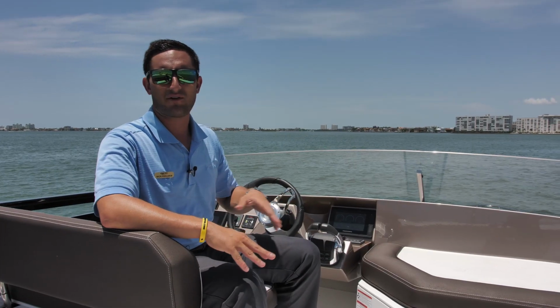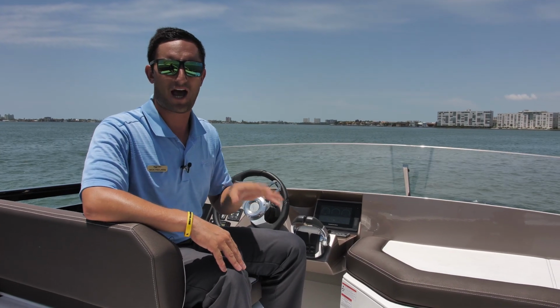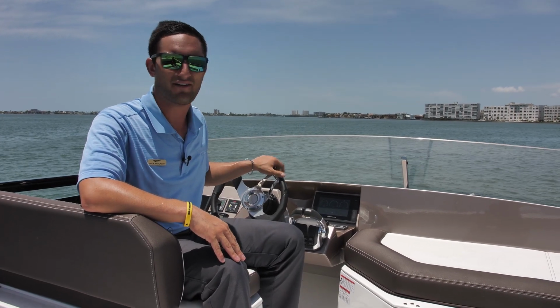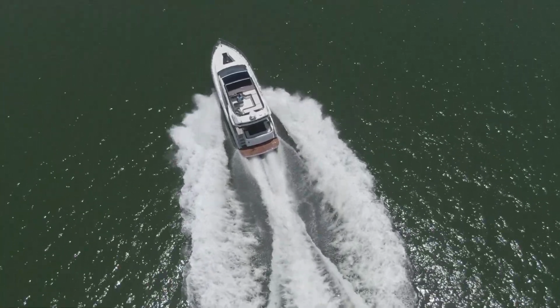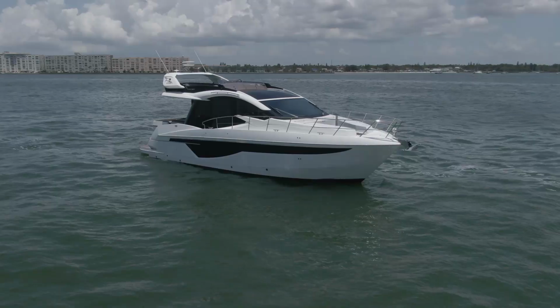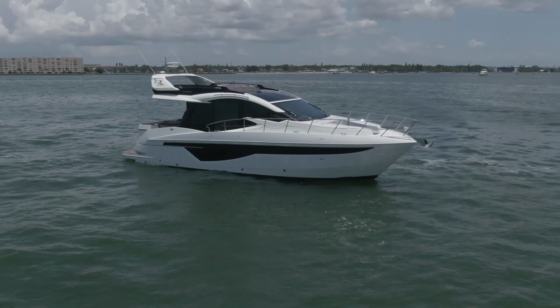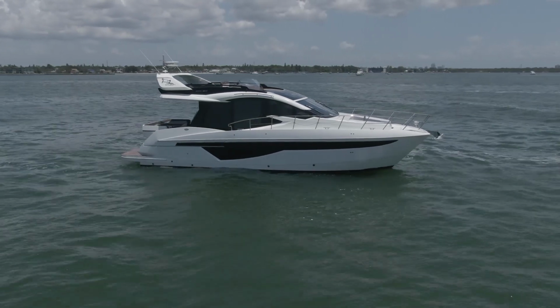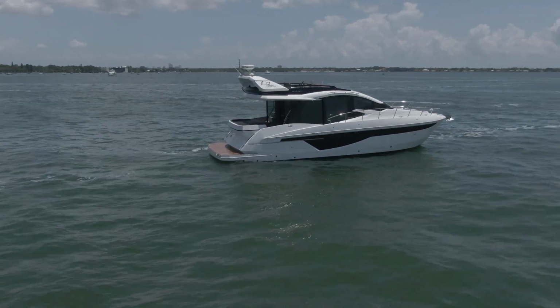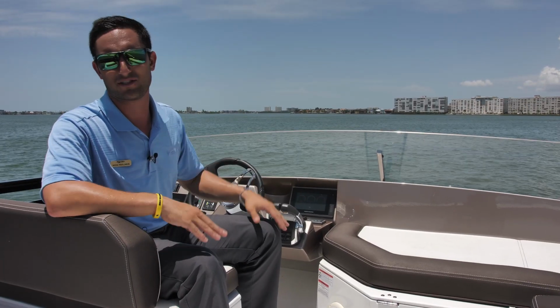Everybody talks about the countless transformations and features that happen down below, but for me, one of the things that really hits home is how fun this boat is to drive. And by that I mean it's not your granddaddy's trawler that is slow moving. This is sleek, it's sexy, there I said it, and it's fast. This boat will cruise in the high 20-mile-an-hour range, it'll get up over 30, and it is fun to drive, which you don't usually see on yachts of this magnitude.